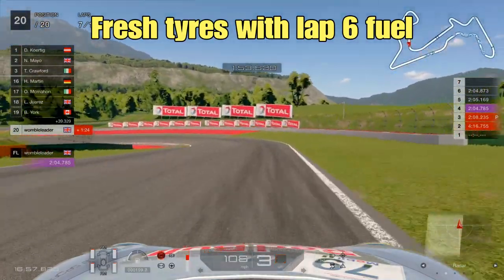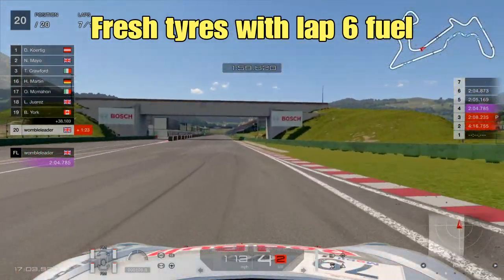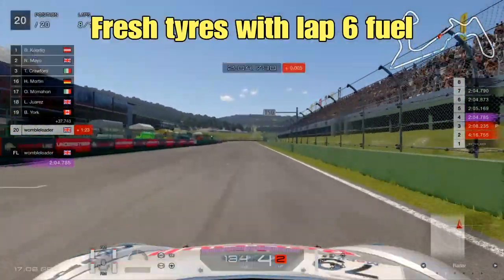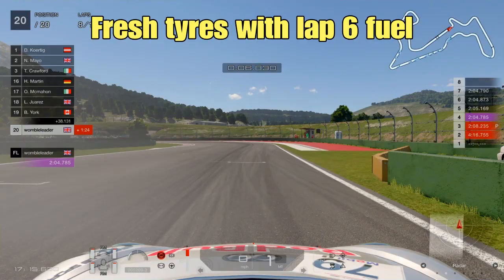I did hope it would be a little bit more than that to try and bring a one-stop strategy into play. But of course, let's find out how long that pit lane loss is going to be, because without that information then we can't really make a proper analysis as to whether the one stop or the no stop is going to be better.